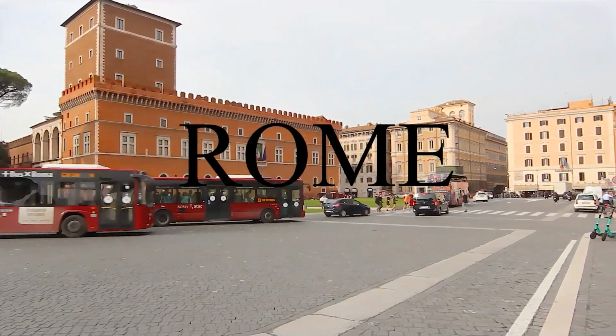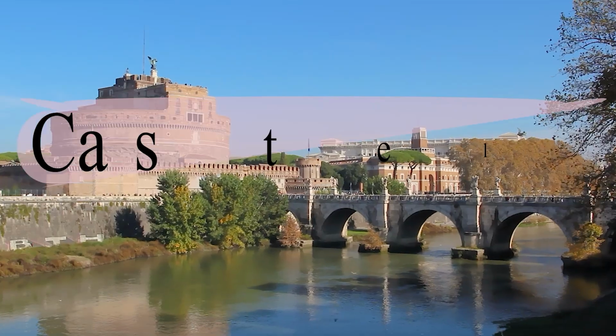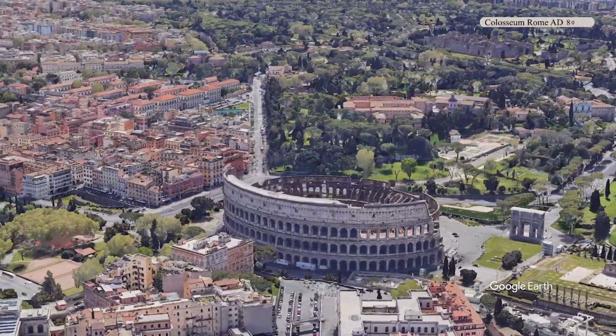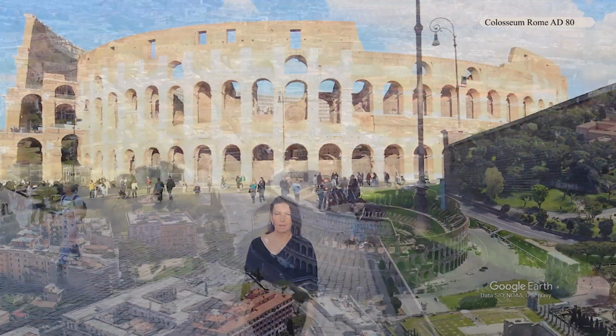What to do in Rome? See the sights in Rome. Top tourist attraction in Rome. The Colosseum is still the largest standing amphitheater in the world today, despite its age.